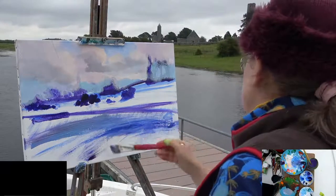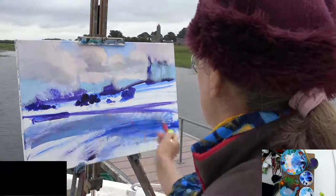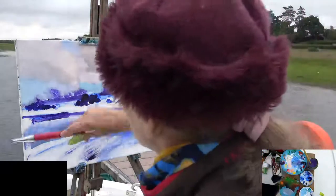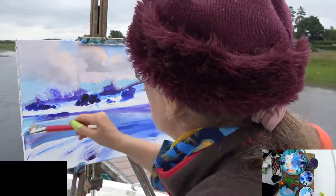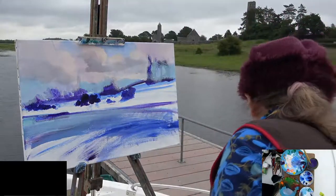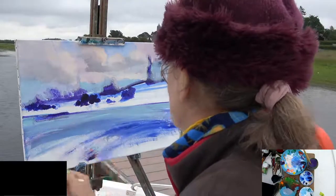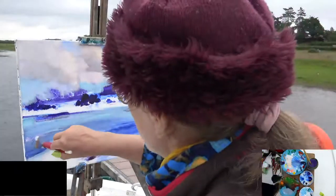So I'm just putting that in with a feel of which way the water is flowing. It gets a little greeny over there, doesn't it? So let's use some of that green from the sky with a bit more blue. Now, the water is always going to be influenced by the sky, because obviously it's reflecting the sky to some degree. So you won't get a bright blue water with a dark grey sky. Now, this actually uses quite a lot of paint, but it's quite a big area.